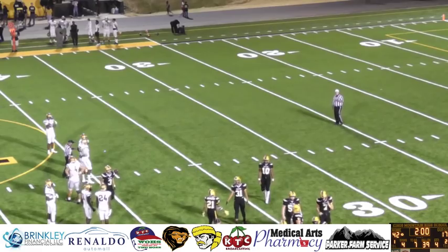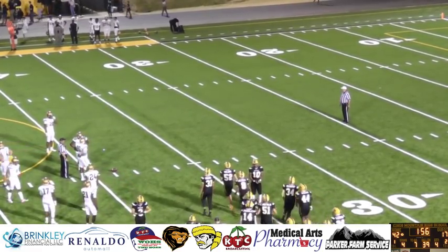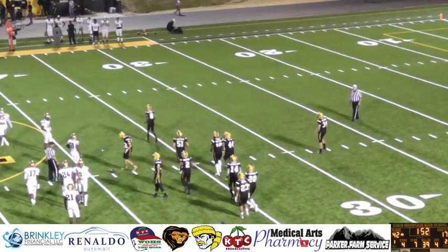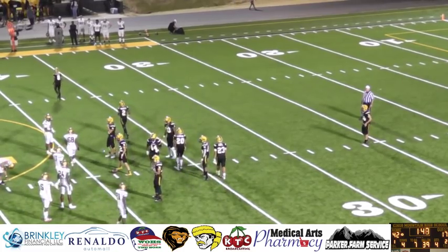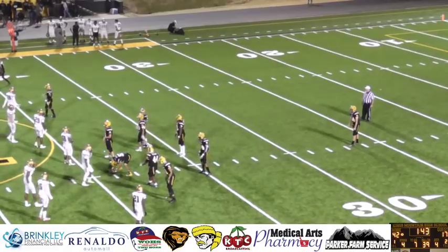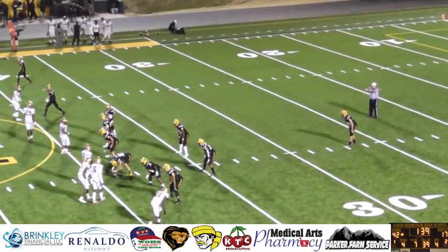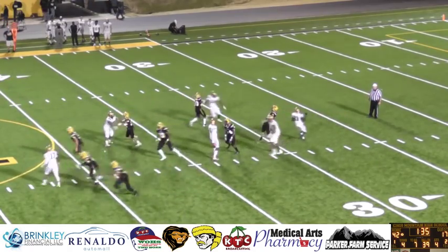Well, before this game, we talked about something's got to give, and what gave was the Shelby offense tonight. It was a dominant performance by the Kings Mountain defense and the Kings Mountain offense, 42-17, and there's really nothing. That's what the score needs to be. It's not like there's any luck or anything like that in it. It's just a great game for Kings Mountain.